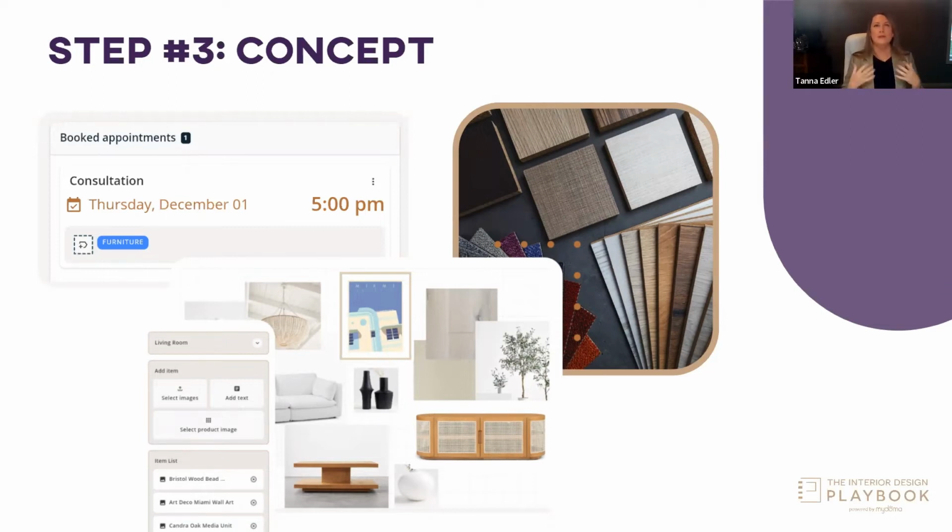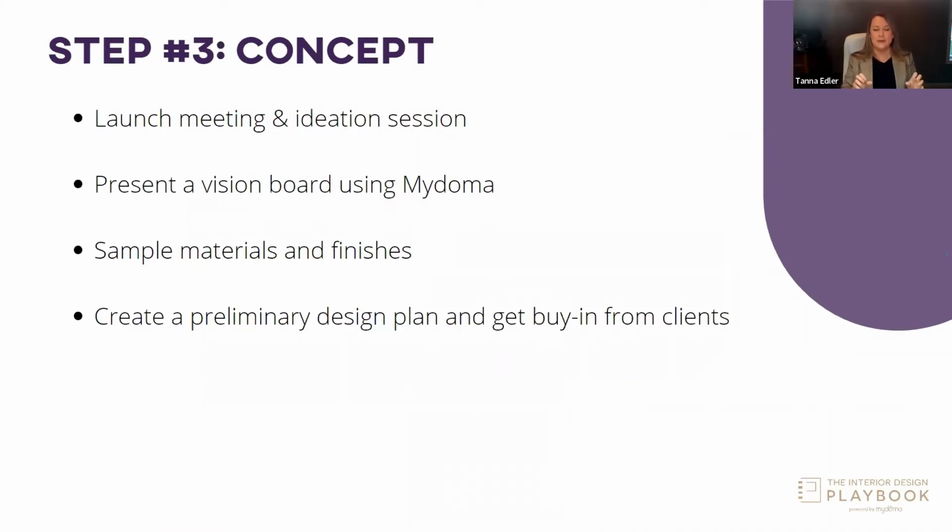When we say launch, we use these words as keywords to help them understand that you're in now, right? You're past go, you're all the way in. We do our ideation session, and ideation is generation, selection, and development. We are generating the ideas, selecting the finishes, and developing the preliminary design plan. Since they have onboarded, we've already been in their project in Mydoma, using the Mydoma clipper to put into their catalog items that we know are going to work for this design.